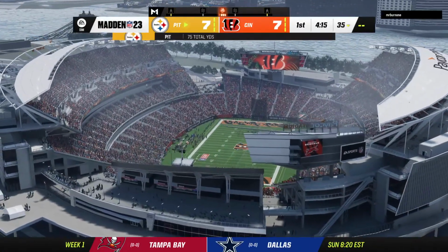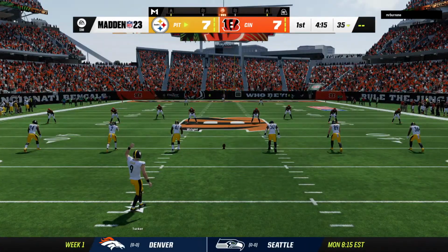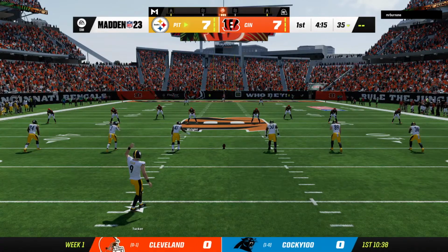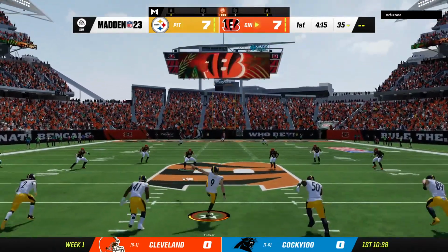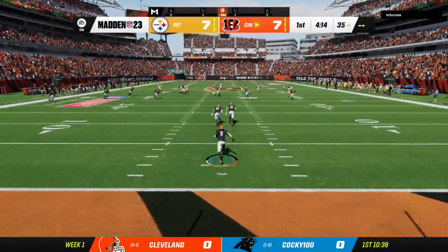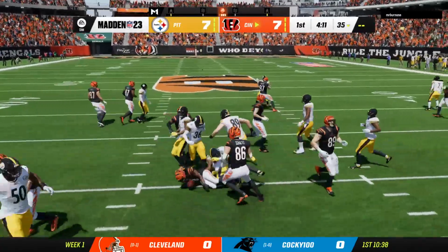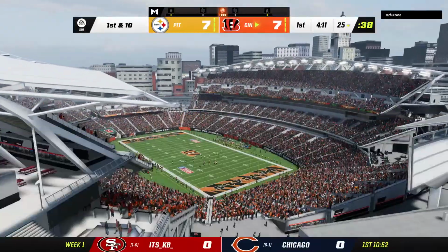Tucker able to connect on the extra point, and we are tied at 7. Each team's had it. Each team has scored. 7-7 here as the kick's away. Taking it about the 1. And the tackle going to be made right there at the 25-yard line.